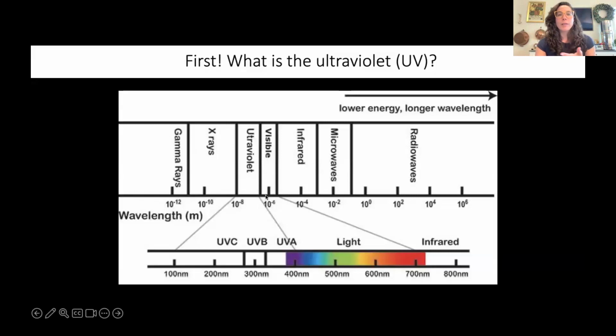But the wavelengths of visible light are on the order of hundreds of nanometers. A nanometer is one billionth of a meter. It's a teeny tiny length. And actually our eyes evolved to observe this particular wavelength because that's where the sun peaks in its energy output, which I'll show in a little bit. But we have other wavelength types which have different properties.